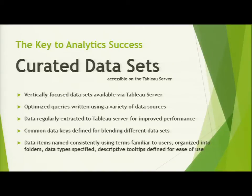This is, I think, the most important one. Make it so that this is user data. It's not just your database field names and things like that, because this is cryptic and the manufacturing folks won't really know what it means. Name these items consistently using terms that are familiar to your users, to manufacturing folks. Organize them into folders within the Tableau environment.